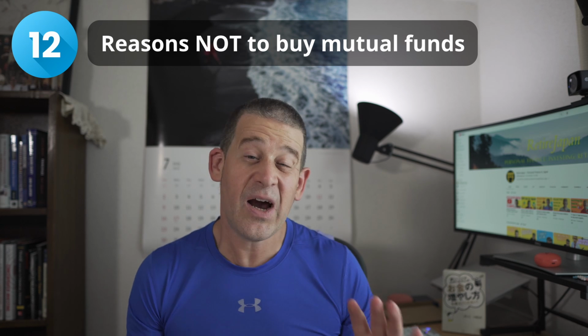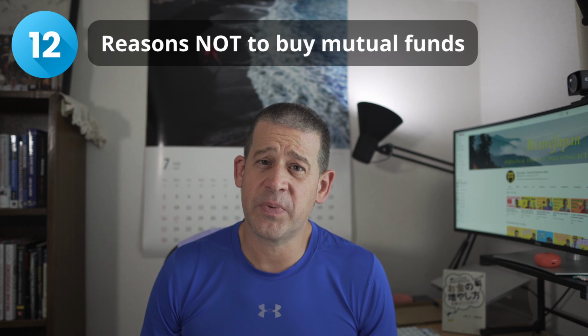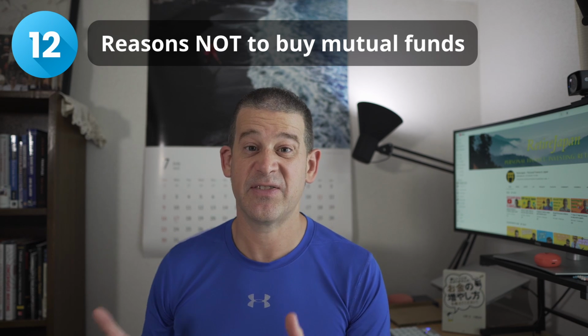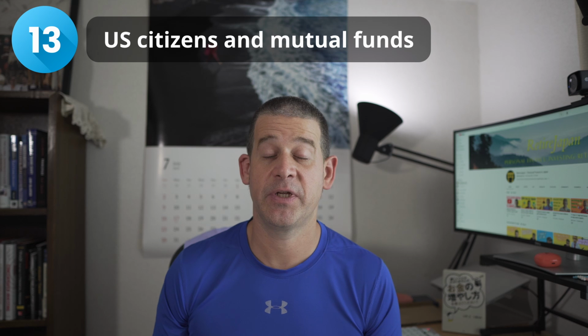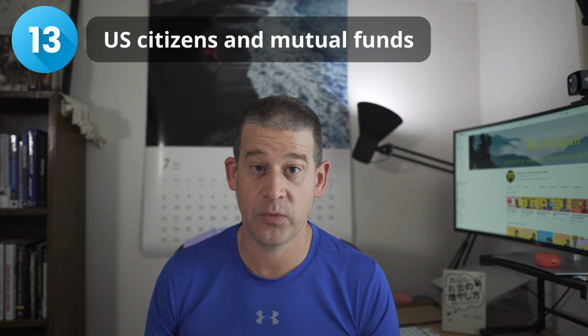So if you're trading, these are very important, and you would want to focus on stocks or ETFs instead of mutual funds. However, most people probably shouldn't be trading because you're unlikely to make money, it takes a lot of time, and for most people, passively investing into diversified low-cost funds, whether they're mutual funds or ETFs, is the best way to go. US citizens should avoid buying Japanese mutual funds in many situations. Please have a look at the RetireJapan US citizen page for more information.